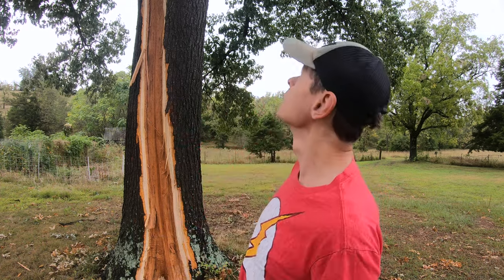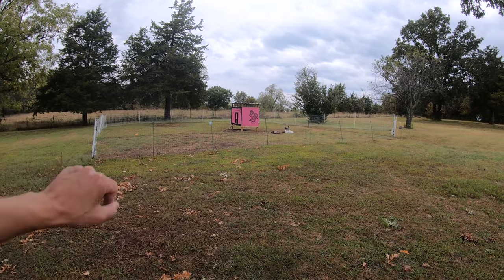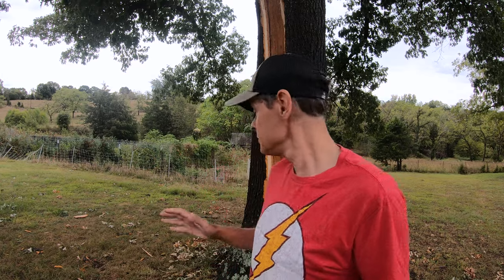I'm not real happy about this big wound in our majestic oak tree here, but thank goodness this old tree was tall enough to take the strike for us. I would not have wanted it to hit our house, or for that matter, our chickens. I haven't moved anything around out here, so let me just show you how the debris scattered. It's kind of impressive.